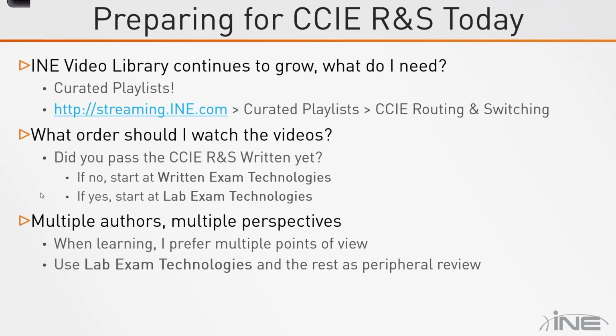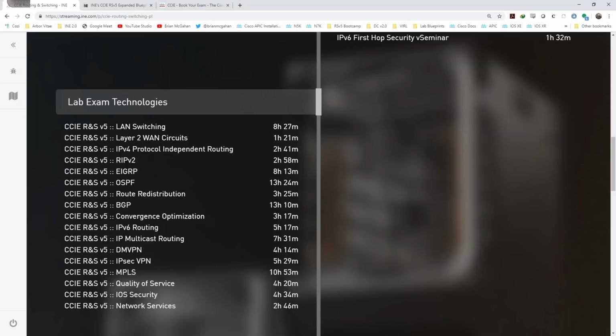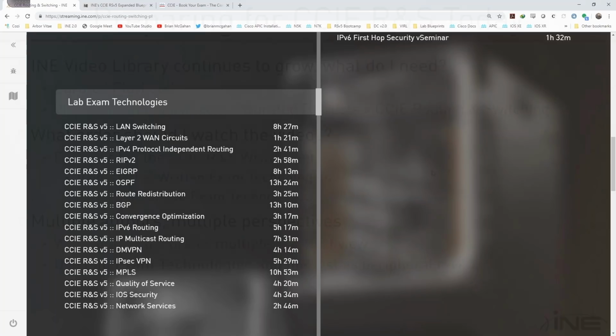Okay, so what I would recommend doing is to use here the lab exam technologies, and the other stuff beyond that, you can use as kind of a peripheral review.